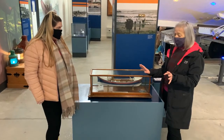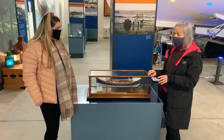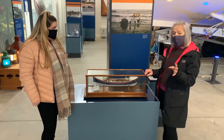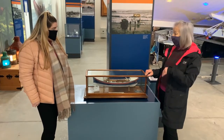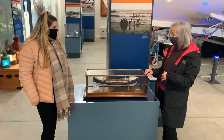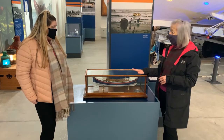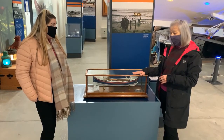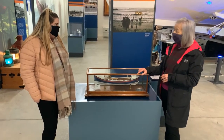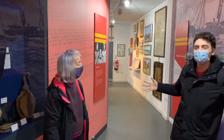Nobody knew where it was. 100 years later, it was found in a church fair. Someone bought it, took it home, and realised it came from Newbiggin, so presented it back to Newbiggin. So this model had disappeared for 100 years. So we often think if it only could talk, it could tell us where it's been. I'm sure it will. So Sheila, can you tell us where we are right now then?